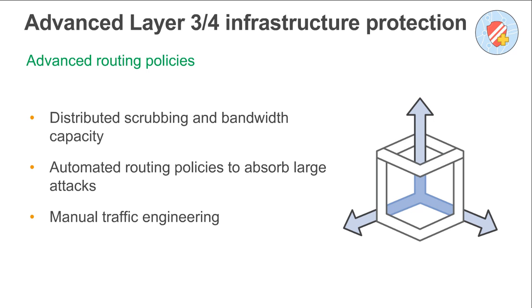We want to make sure that we have automated routing policies so that when we need that additional capacity, we're able to shift traffic across the entire network. And then in the event that it's absolutely necessary, our operators will also have the ability to get involved and to move the traffic to other locations that have the available bandwidth or host capacity.